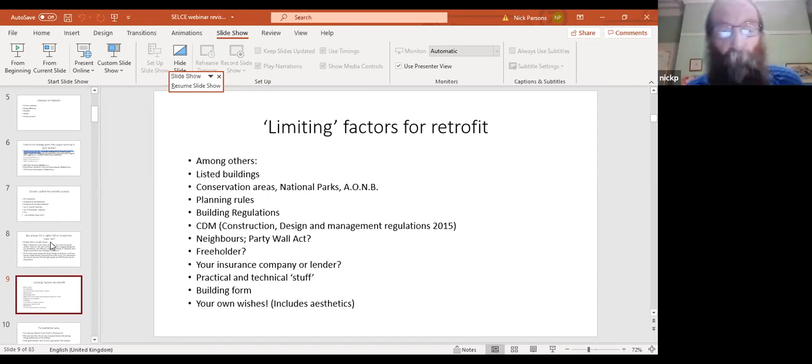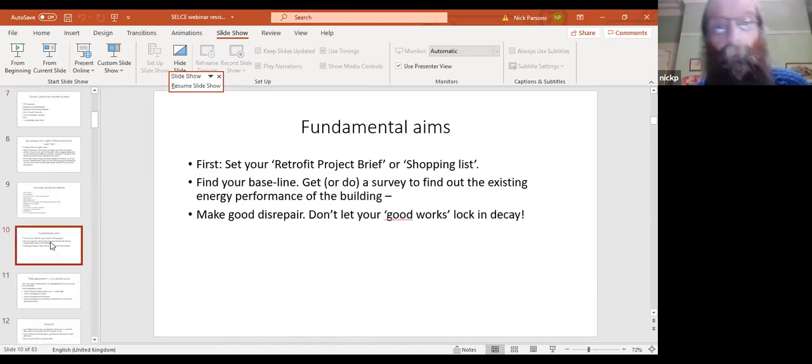The building form. Have you got a very high ratio of external wall area to floor area? If it's a detached house, yes, you probably have. So you're going to have to work harder to keep that house warm. And your own wishes, including aesthetics. If you don't like the way that it looks, or another member of your household doesn't like the way it looks, then you may not do it.